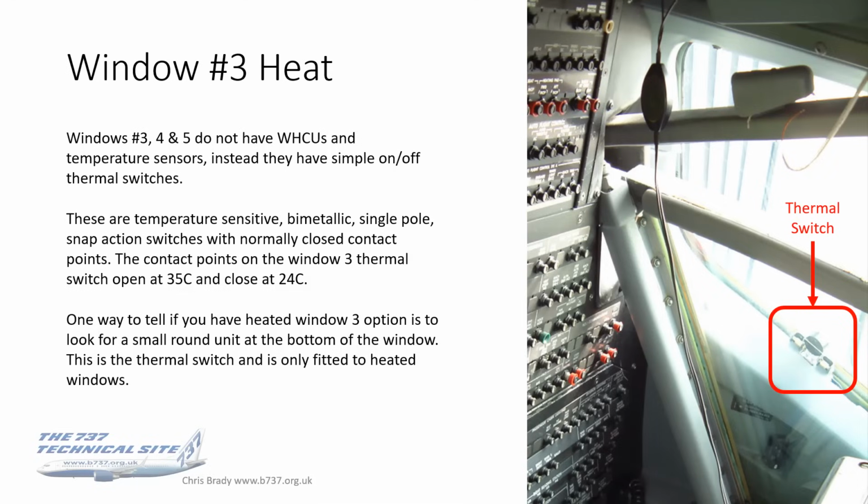Now, windows 3, 4 and 5, so this backside window and the two eyebrow windows, don't have window heat control units and temperature sensors. Instead, they've got simple on-off thermal switches, and there's one highlighted in the photo there. They're temperature sensitive bimetallic single pole snap action switches with normally closed contact points. So it's just like a thermostat in a house, it's either on or off. That's it.